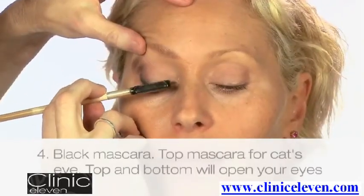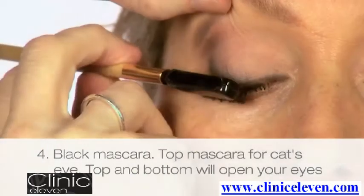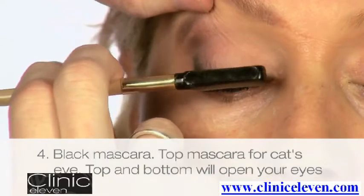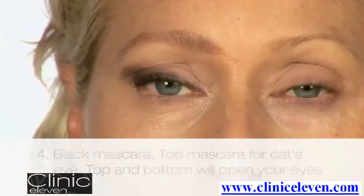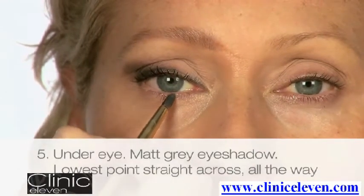4. With mascara, always black. Top mascara will give you more of a cat's eye. Doing top and bottom mascara will enlarge your eyes. 5. Under eyes, either don't do it or do it perfectly because it can age you.